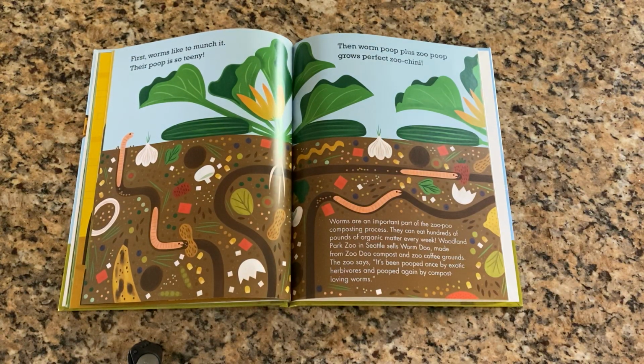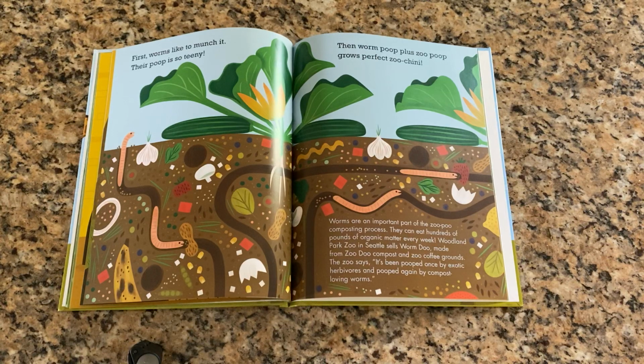First, worms like to munch it. Their poop is so teeny. Then worm poop plus zoo poop grows perfect zucchini. Worms are an important part of the zoo poo composting process. They can eat hundreds of pounds of organic matter every week.